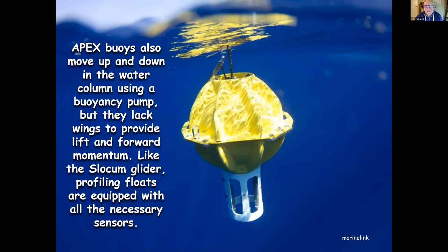Apex buoys, these actually are buoyant, so they can move themselves up and down, but they can't go anywhere else. They can't move forward themselves. So again, they have all the sensors that are measuring water temperature, the sounds associated, the distance that they're away, and the amount of photosynthesis sometimes, the chlorophyll A in the water, all of those kinds of parameters that allow scientists to figure out why that fish is in that particular area.